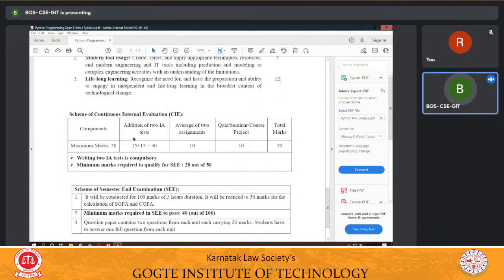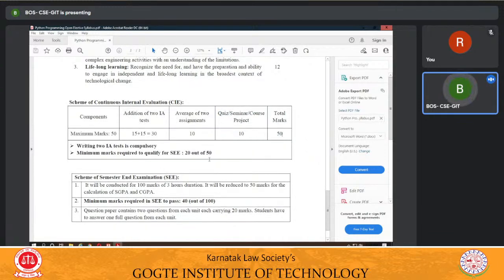This is the scheme of CIE. There would be 2 IE tests giving 30 marks, 2 assignments, and the average of the assignments would be taken for 10 marks, and there would be a course project which the students are supposed to work on in a team and submit a report. This is for 10 marks, adding up to 50. The minimum marks required to qualify for the semester end examination is 20 out of 50. Writing the 2 IE tests is compulsory.